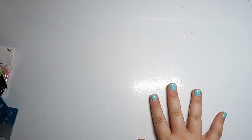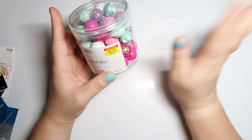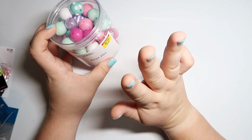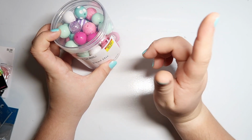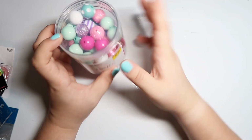So let me show you all the beading things that we got. Okay, now y'all, let me just preface this with, except for the first 3 things that I'm showing you, they were either on clearance, already previously clearance marked, or they were 50% off. Beads were 50% off, so y'all, we went a little hog wild crazy.